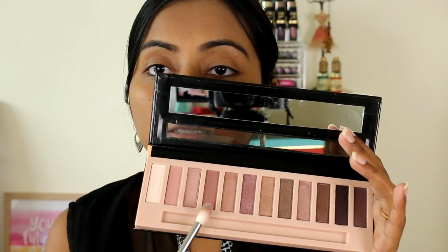Let me create an eye look with this, and do let me know if you need a full-on review of this palette separately. I might do that. You know how I love to review eyeshadow palettes. So for today's look, let me create a very simple look. First I'm going to take these 2 brown shades and work in my transition.